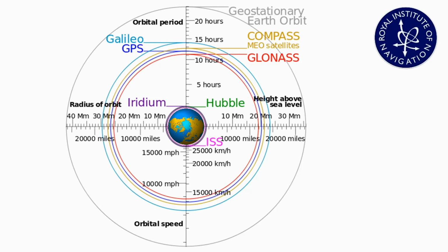So if you start on the outer ring, geostationary Earth orbit, 36,000 kilometers above the equator is the Clark Belt, or the geostationary arc. And that's where our traditional communications satellites are. So satellite dishes on the sides of people's houses all point to communications satellites on the geostationary arc. And the beauty of that is they stay in the same position as the Earth rotates.